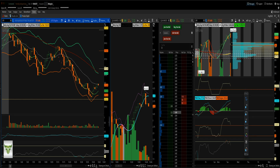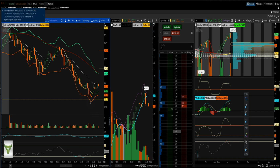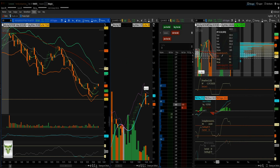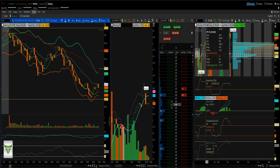So look at where the SPY eventually is right now. The time I'm cutting this, what is it, 10:45 that you're seeing this? I mean, what a beautiful trade. I don't even know why I got out of this trade. Actually, I kind of do know why I got out. So over here on the right-hand side, here's my price. Here's my price levels.